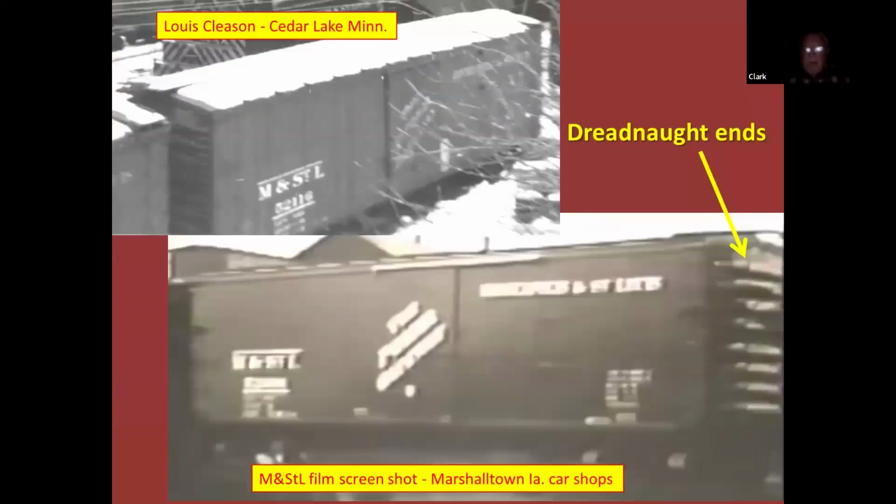Again, the only photos of those cars that were rebuilt from reefer cars. The top photo is from Louis Cleason. He took that photo up at Cedar Lake, and the lower photo is a screenshot from an M&StL movie where they panned over some of these cars that were just freshly out of the shops. And you can see in both photos that dreadnought end. Because when they built these things in '41 or '42, they could no longer get that Murphy end that was on the original cars. So they substituted what was available at the time.